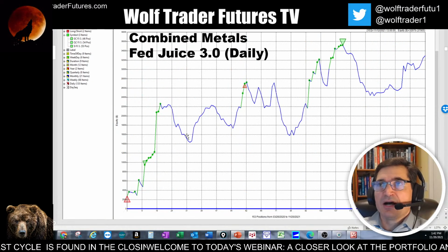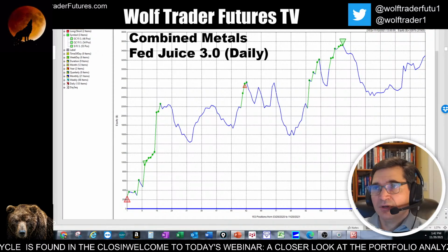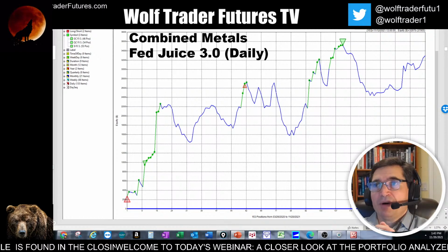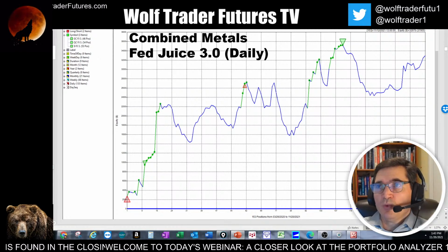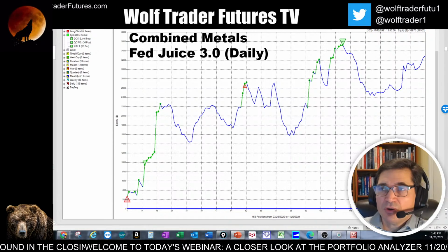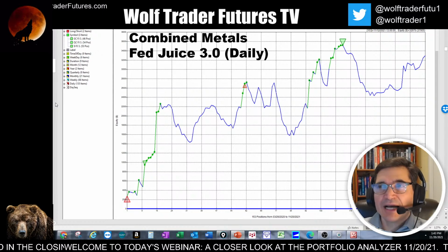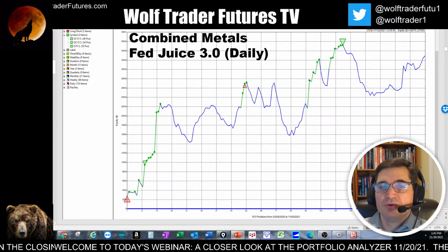This is how this looks if you just trade the Fed juices. We also have dollar juice on the gold. We have the double lunars, but this is like combining it now together into one package. I'm just going to trade copper, silver, gold, Fed juice. This is what it does. On micro, and these are tiny. These are micro contracts. This is not the full contract.